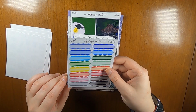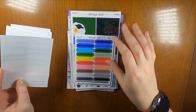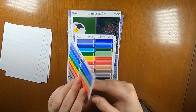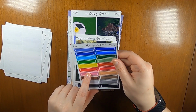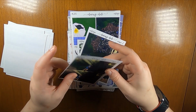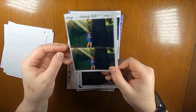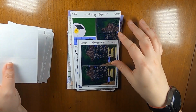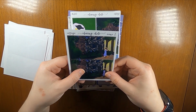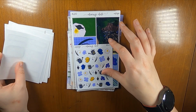These are some bubble quarter boxes. These are labels in all these kind of colors. And then these are quarter boxes in rainbow colors, in the rounded version, and then this is the non-rounded squared off version. These are some scene boxes, two double box scenes there, so you can pick your girl. And then this is the other scene with two options again. And then this is a glitter functional page.